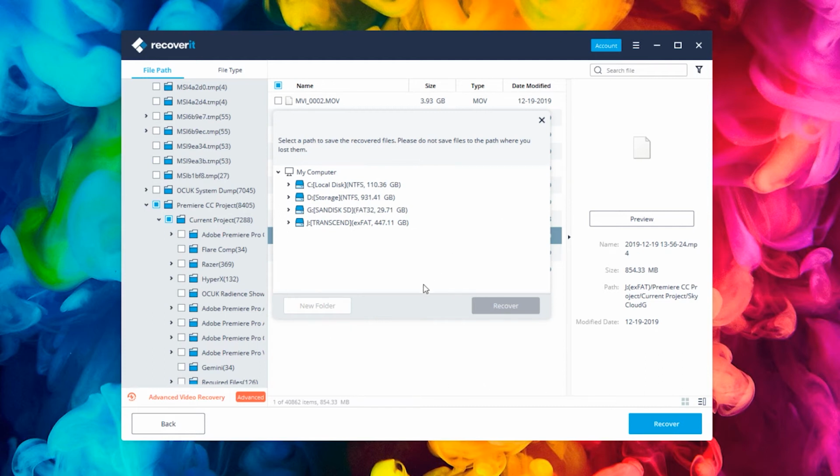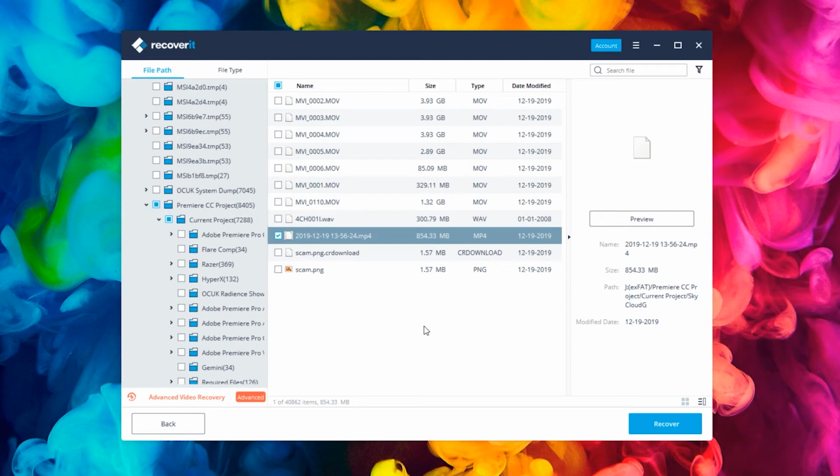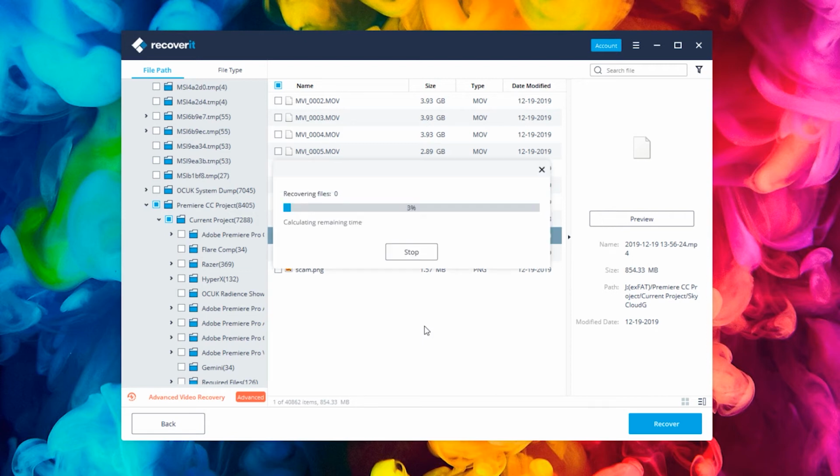Now we're going to use a different location to where we actually are recovering from. So for this one, we're going to use D, which is where I store onto the external terabyte hard drive for things that I don't access quite so much. So I'm just going to put that into, let's put it on the desktop. I'm going to press recover. That will then bring up the box to show you how long it's going to take.